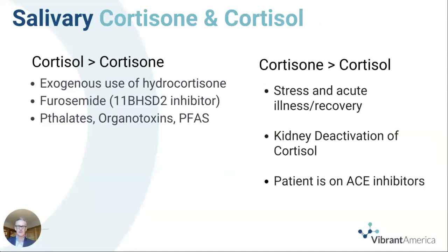Drugs like furosemide is an 11 beta hydroxysteroid dehydrogenase inhibitor. And then things like phthalates, organotoxins, and PFAS, or per- and polyfluoroalkyl substances, can inhibit that 11 beta enzyme. So if you see something like this on the test, this is where our total tox test might come in handy. You can measure the phthalates, the organotoxins, and the PFAS as a separate test, but maybe consider looking at the person's environmental toxin load.